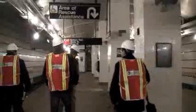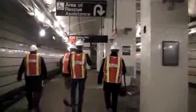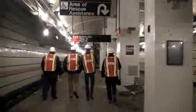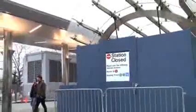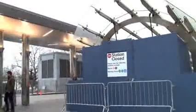If the restoration includes any plan to prevent the water from coming in here again, that will definitely impact the design and impact the schedule. So those details are still being worked out, but it's definitely nothing less than a year or two to restore the station.